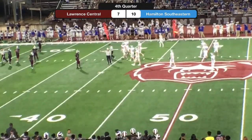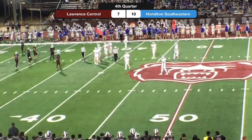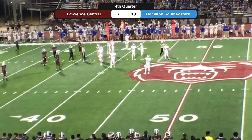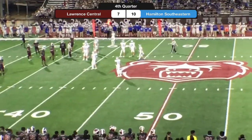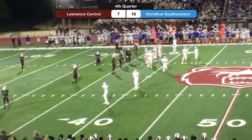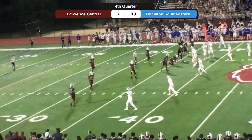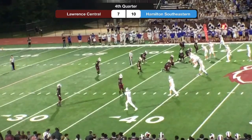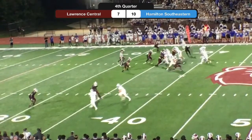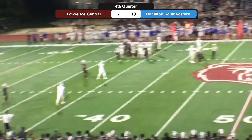That will be a passing interference call, which is going to give Hamilton Southeastern great field position. That's an extra 15 yards there. It looks like Hamilton left the game for a little bit. Again, shaken up. He went over to see his team trainer, gonna get that kink worked out. Hopefully he is okay and able to come back in the game. Hamilton Southeastern keeps the progression going with a run up the middle.